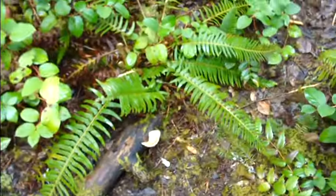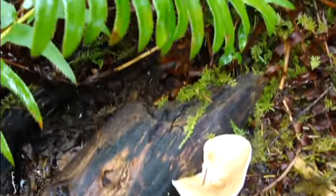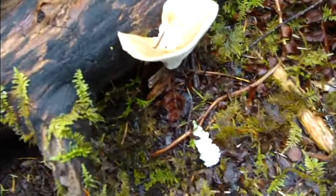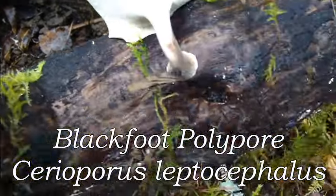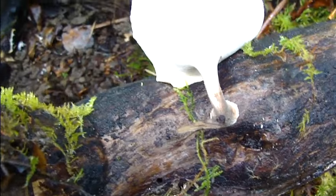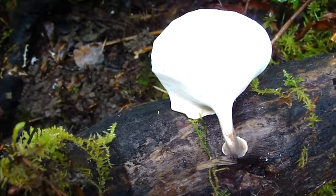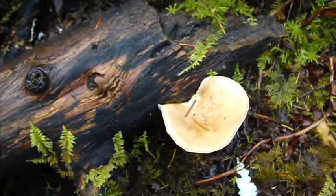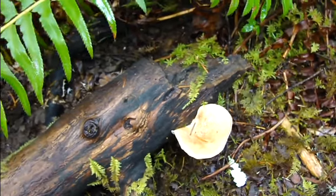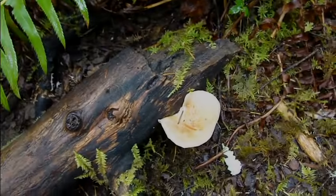Alright, let's see what else we can find out here. And coming along, I almost stepped on this guy because it was underneath the sword fern here. I believe this is Cerioporus leptocephalus, the black-foot polypore, as opposed to what we showed the other day, the black-footed polypore, which is Picipes badius. But yeah, very cool. I was not expecting to see this today, growing here on an alder stick.